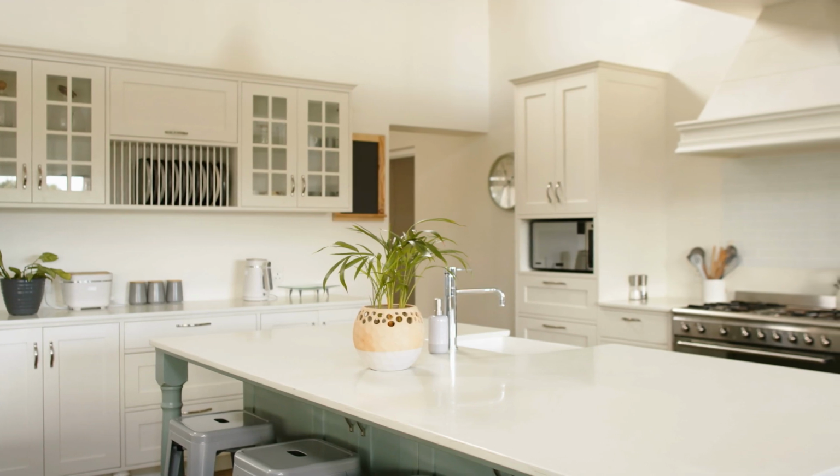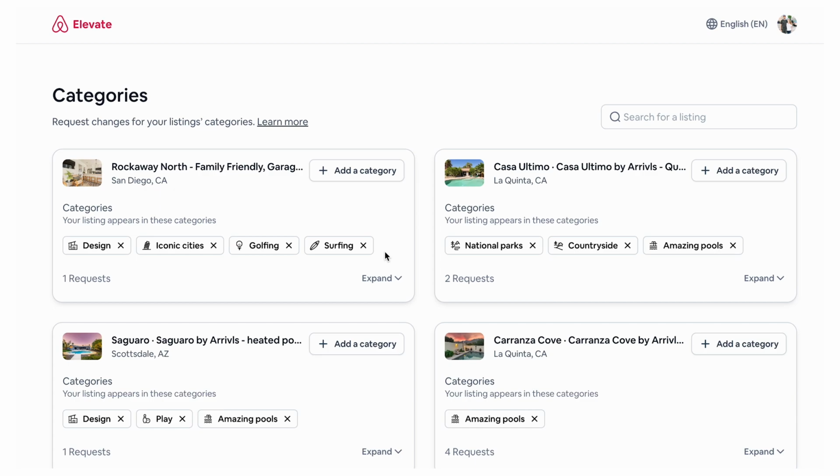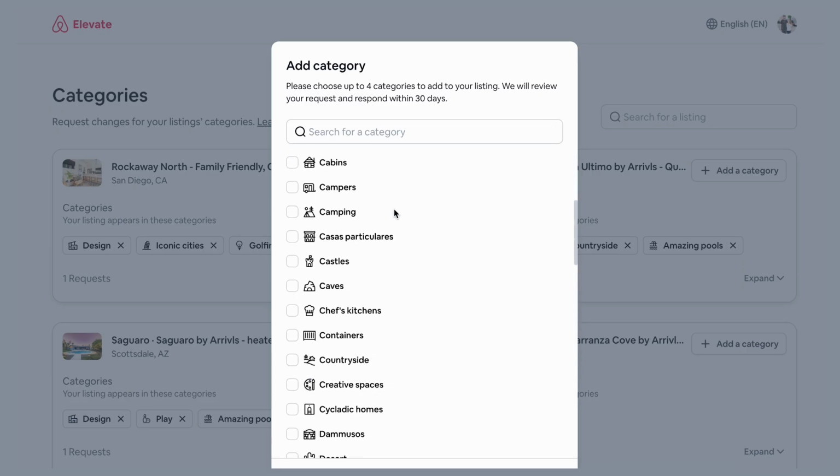If you have a well-stocked and well-equipped kitchen already, then you should consider adding some keywords to your listing, describing your amenities. Also take some very good photos of the kitchen area, and then request on Airbnb that you be added to the chef's kitchen category. Chef's kitchen is one of the many categories that can be auto-assigned to your property on Airbnb, but not all hosts know that you can actually request that your property be put into additional categories.